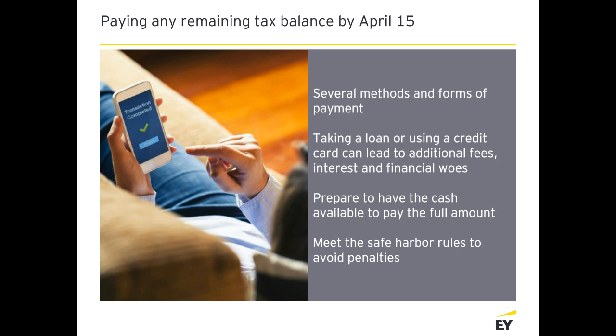April 15th is generally the due date for filing your federal income tax return and paying any remaining balance you owe on your tax for the prior year. If the due date falls on a Saturday, Sunday, or a legal holiday, the due date is the next business day. You have several ways to pay the tax due with your return. For example, you can pay online through electronic funds withdrawal from your bank account. You can pay with a credit or debit card online, either on a desktop computer or by phone or mobile device.